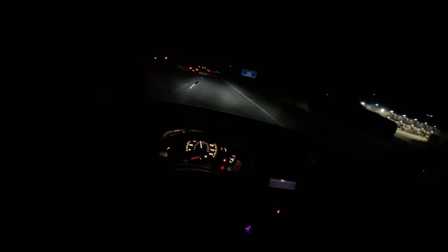It's kind of crazy. Is that a Mustang? It's just a 3-valve. 3-valve. We don't want to do that to it.